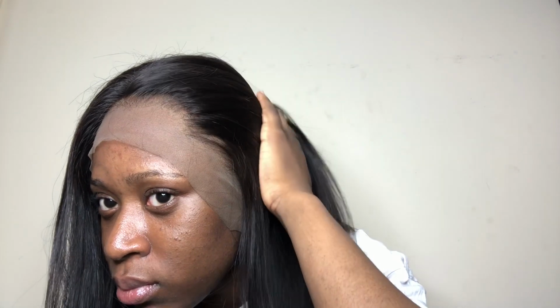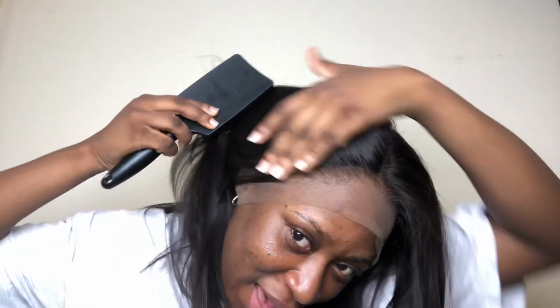Okay, as you can see, this hair is so easy to just brush through. It's like airy, it's like smooth and just, it's amazing. I don't know how else to describe it. This is what I was talking about when I said that it was already plucked. If you want to go in a bit more, just so you don't have that straight line of thickness, then yeah, you can sure do that.